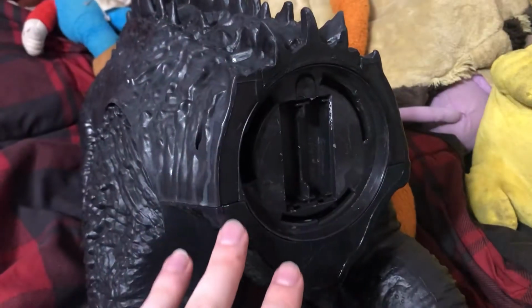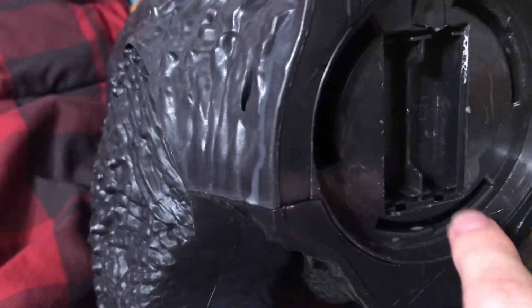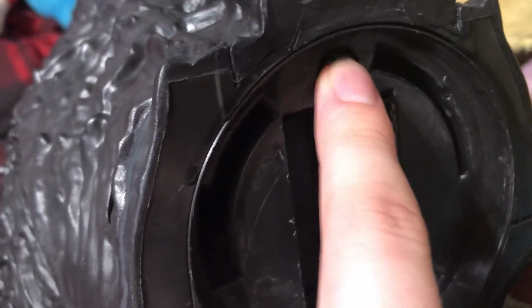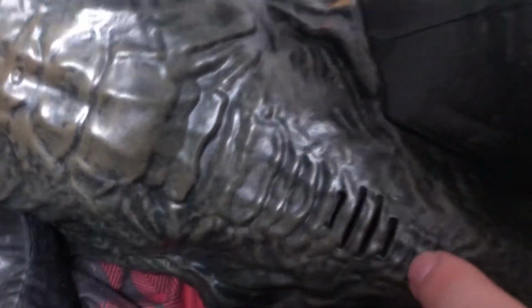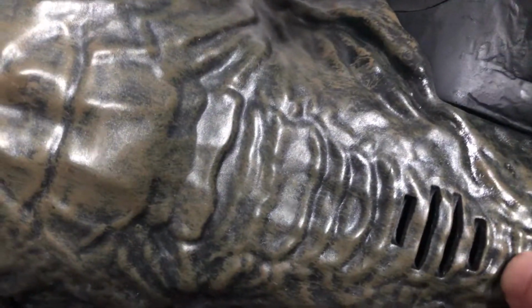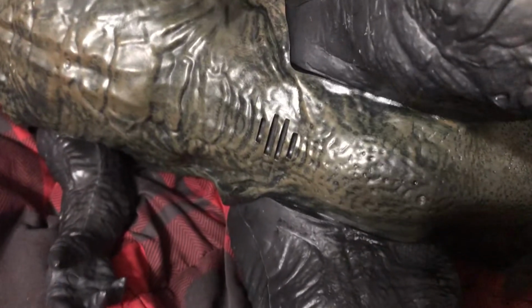Okay, we'll get into why this figure is so awesome in a bit, but I just noticed this. This looks like a battery compartment, but if you notice, there's nothing in this. There's not a screw. This is not a battery compartment. There's nothing in here. And there's the speaker here. But guys, the speaker's filled in. It's full. And this was in all of the reviews that I saw of this thing.